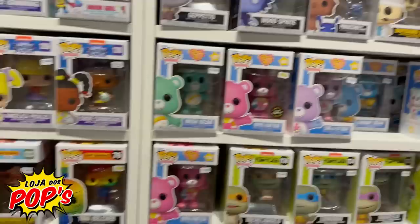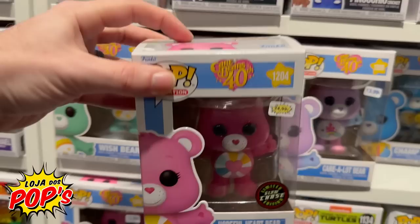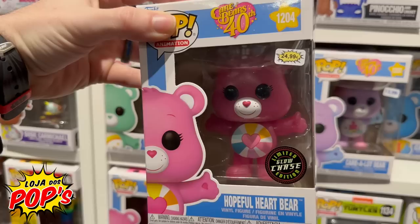Oh, look, we got another Chase. Here is the Glow Chase Hopeful Heart Bear. I bet you that has a fantastic glow. And that's honestly a pretty fair price. Now, all these prices are in euros, obviously, because we're in Europe.